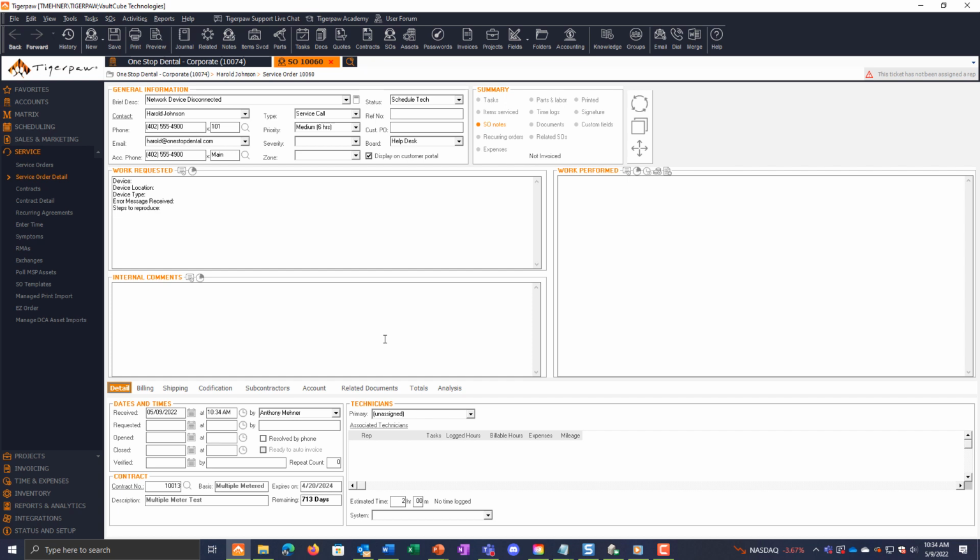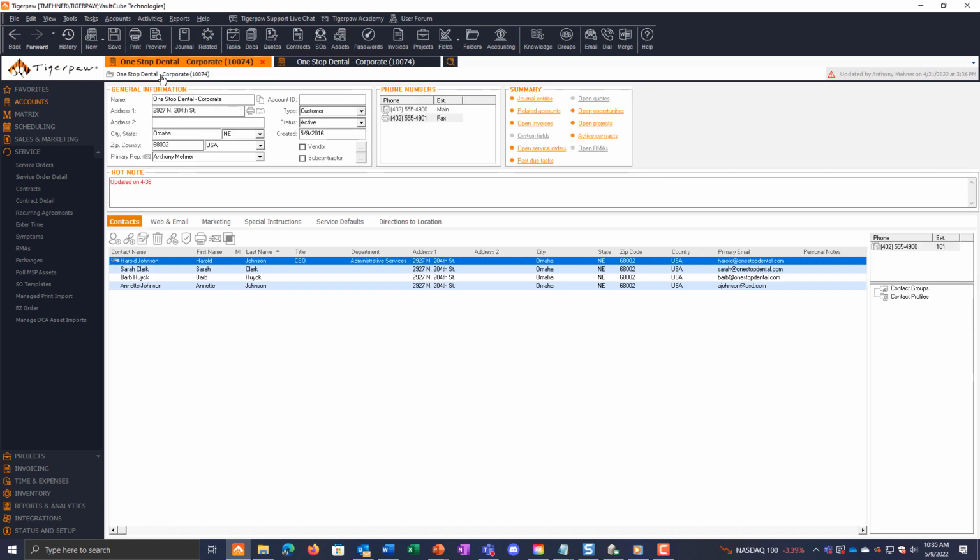Service order templates can also be used for recurring services. If you tell your client you will inspect their hardware once a quarter, you can simply create a service order template for the hardware inspection. Once that's created, navigate to the Account view and click the Service Orders icon on the toolbar.